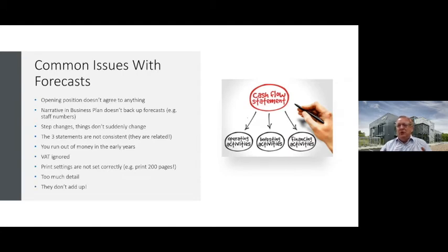It's broad headings. It's a forecast at the end of the day. Things won't happen exactly as you said, so be careful of that. And they don't add up. We all do these wonderful Excel formulas and spreadsheets, and then somebody says, OK, I just want to change one number. You go and put an absolute value somewhere in the middle of your forecasts, and it screws it all up and everything goes to pieces.